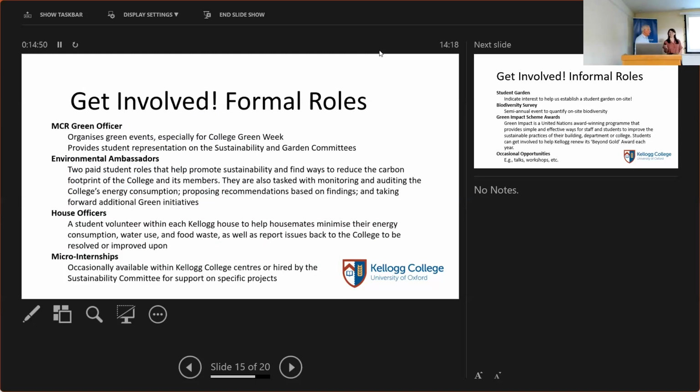Over to you. So here are some formal roles that are available in the college if you're interested. First, like we've mentioned, there's the green officer role, which I currently hold. But in my role as green officer, I don't intend to gatekeep or anything. If you have event ideas or something you want to see happen, I'm happy to be more of a personal assistant in that regard, or otherwise just try to catalyze activity in the college related to sustainability.